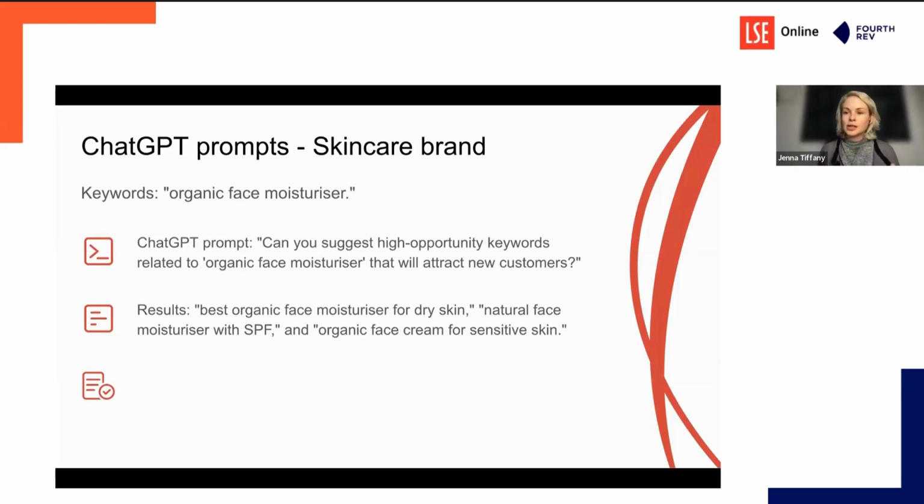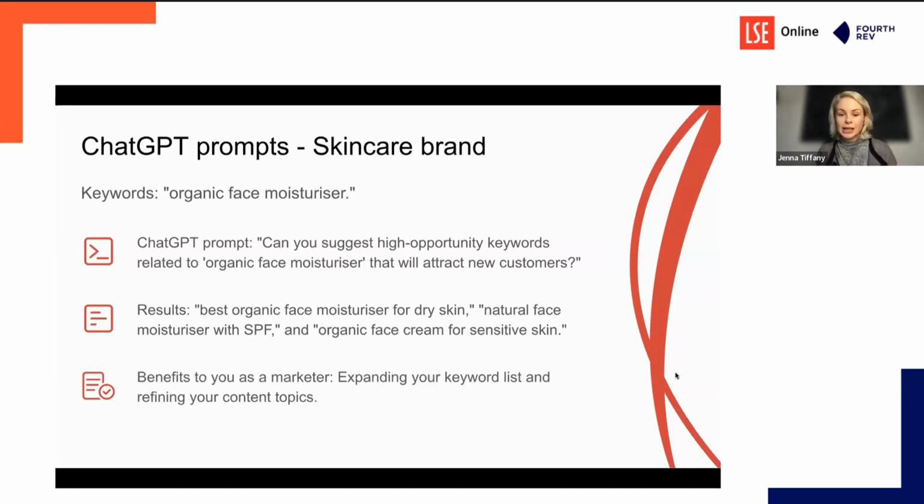It might be that actually you think, well, we could be doing this more on social media. And you could think about this more holistically across your entire digital marketing strategy as well. And this is how we start to use it much more strategically, because ChatGPT is a great way to generate ideas. This helps you to expand your keyword list in this example and refine any existing content topics or new topics that you're identifying. But the important point here is that it still needs the marketer.